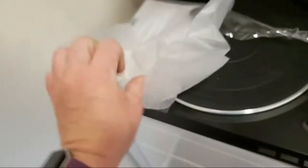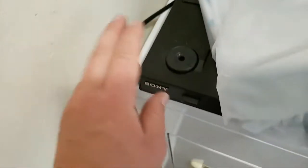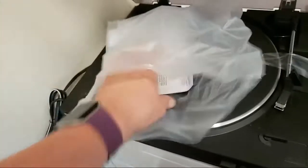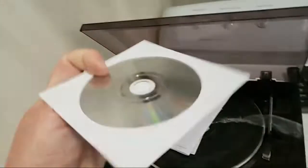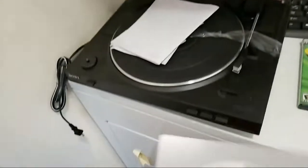Has all the original paperwork here. There's the little adapter for the 45s. Let me see if I can get all this out. One-handed, it's kind of hard. This is supposed to sit in here, so we'll go ahead and put that there for now. I think this was supposed to come with some software. There it is. So basically what this will allow you to do is make those MP3 files.